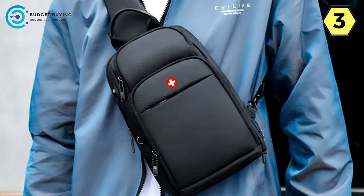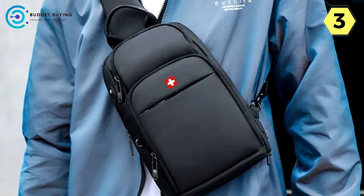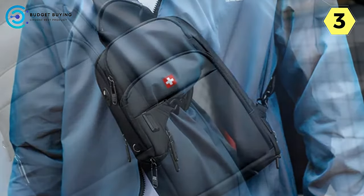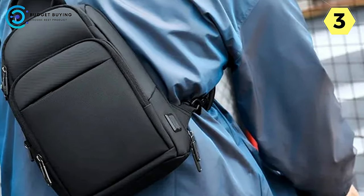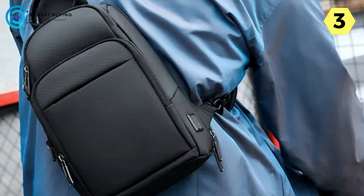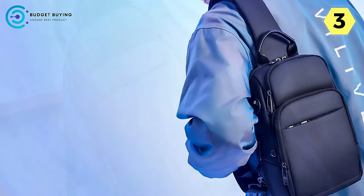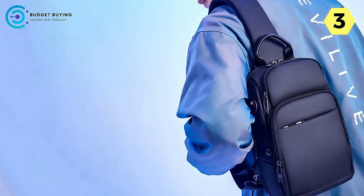The Swiss Military Chest Bag offers multiple ways of carrying, meeting your personality and needs. Whether you prefer to wear it as a chest bag, a shoulder bag, or even a crossbody bag, it has you covered. This versatility makes it ideal for various occasions, from everyday use to fancy travel.